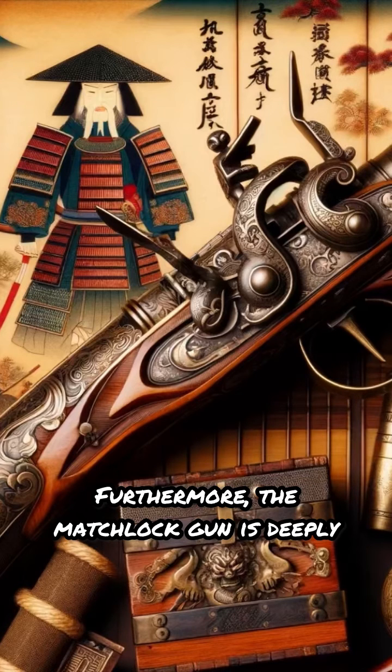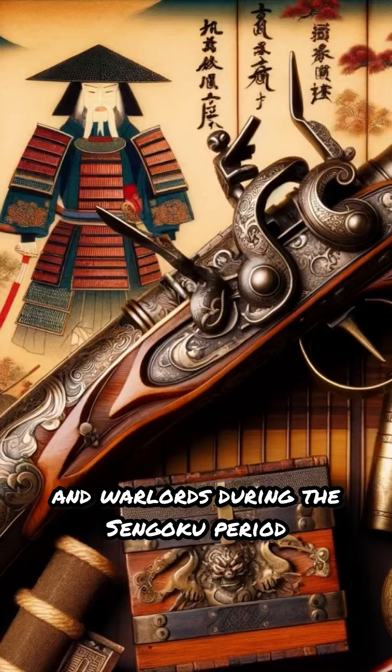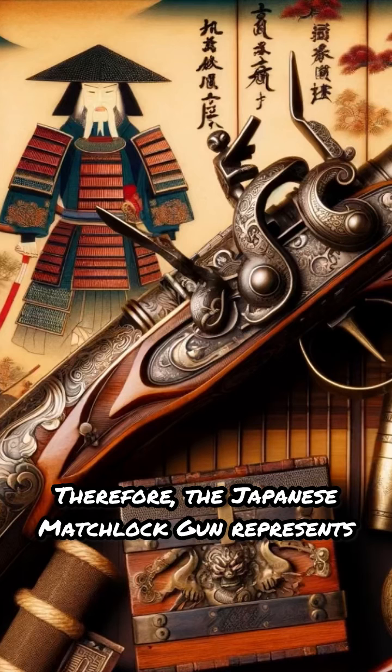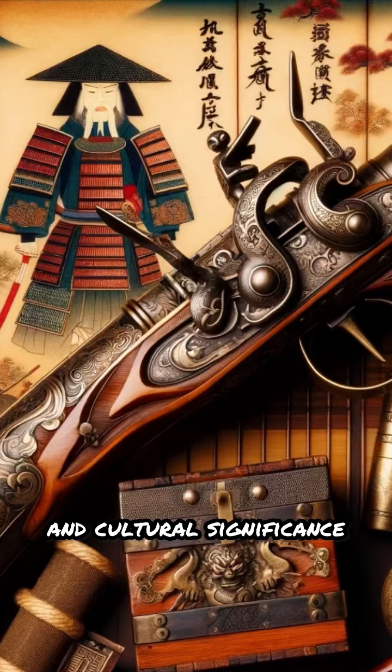Furthermore, the matchlock gun is deeply rooted in Japanese history and culture, becoming an indispensable element in the battles of samurai and warlords during the Sengoku period, and thus a crucial icon in the narrative of Japanese history. Therefore, the Japanese matchlock gun represents a fascinating weapon not only for its technological interest, but also for its historical and cultural significance.